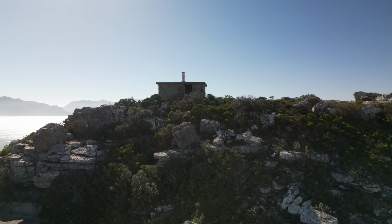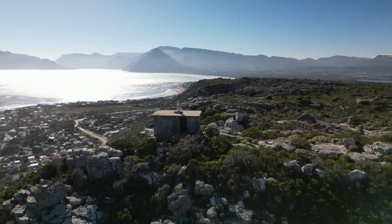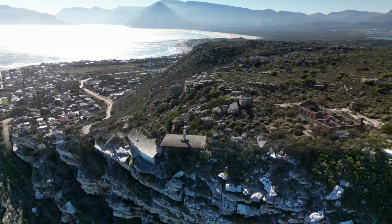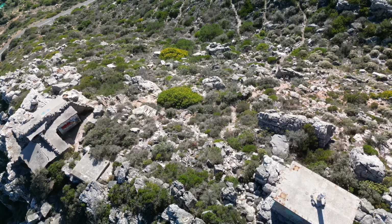The views across the bay are amazing, and as we peep over the top there, we're looking towards Hout Bay. On the right side is the Constantiaberg Range and mountains down into the Fish Hoek Valley.